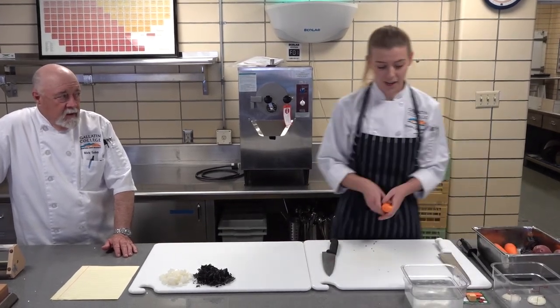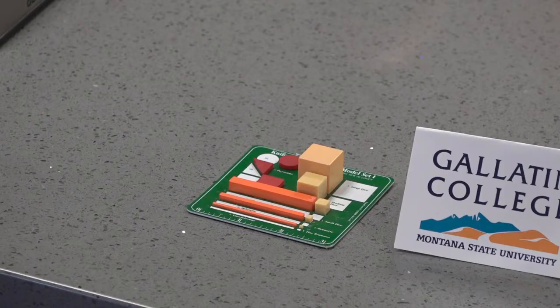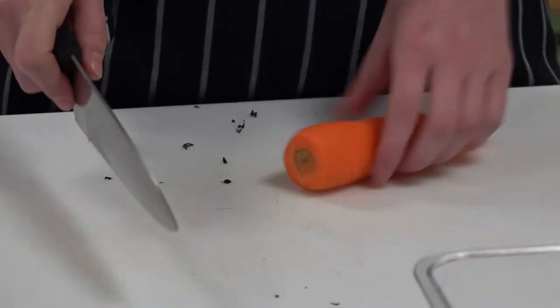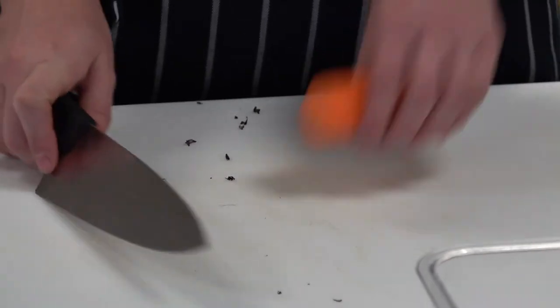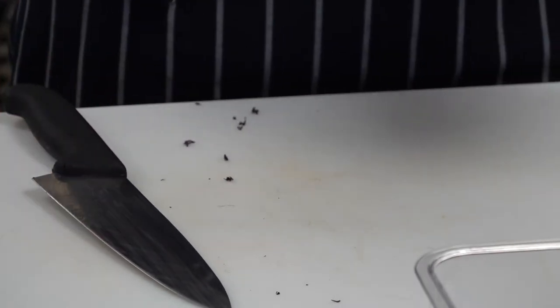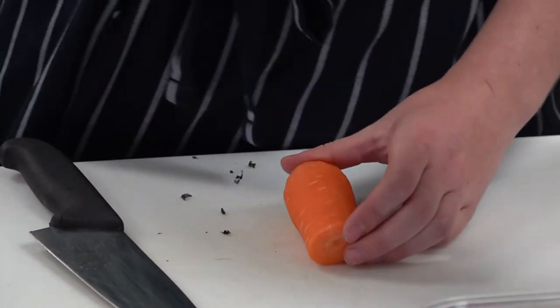Okay, and then I have a carrot, and here are some examples of different knife cuts. You can pass those around. Brought that out for you guys to look at. I will demonstrate a large dice. It's easier to work with a smaller piece, especially when you're first starting out, because if you have a huge piece, it's going to be a lot more difficult to get that nice cut.